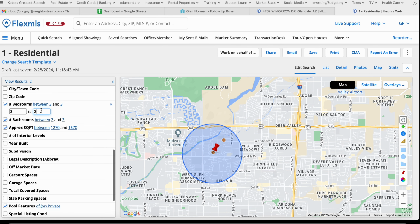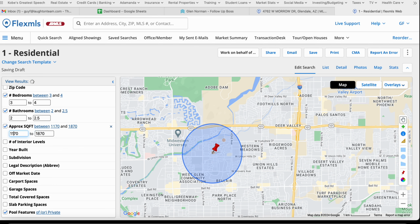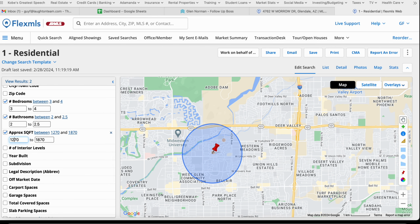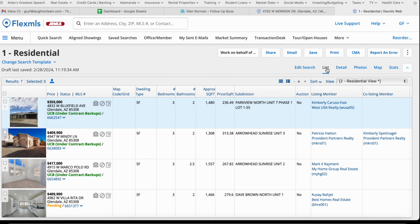Let's open this up just a little bit, see if we can find some more. Nope. Let's go to 2.5. Okay, let's go maybe a little bit bigger, a little bit smaller. Nothing. Okay, so let's pull this back. Can leave that one for now. And let's take off our pool. That gives us 7, okay? See what we're looking at here.